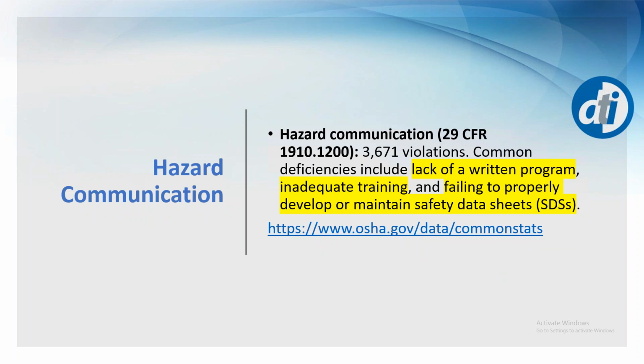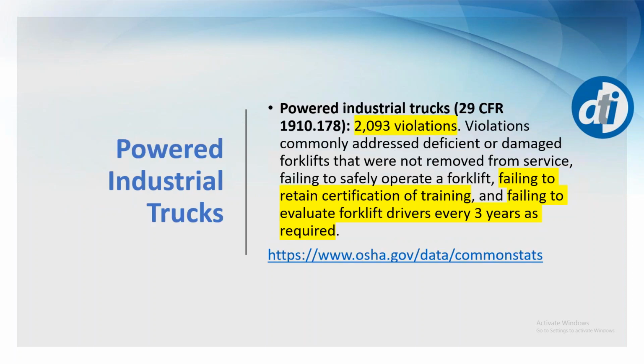3,671 violations in 2019. Again, this is one where most of the citations were for inadequate training and failing to maintain proper documentation. So certainly there are systems available out there to help support those processes. Third on the list was powered industrial trucks with 2,093 violations. Again, the common theme here: certifications, trainings, and failing to evaluate drivers on a regular basis.